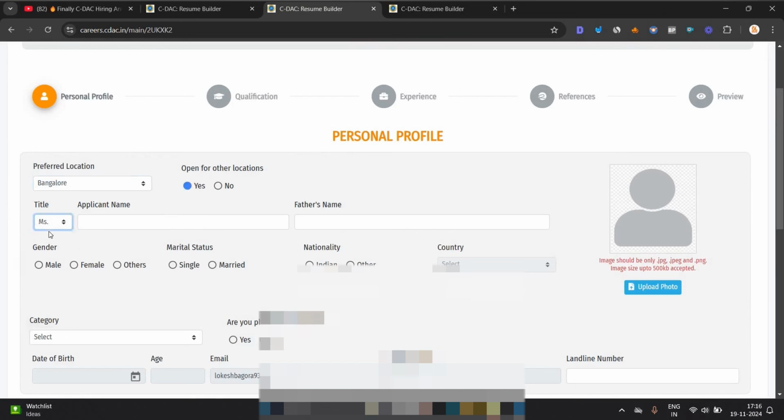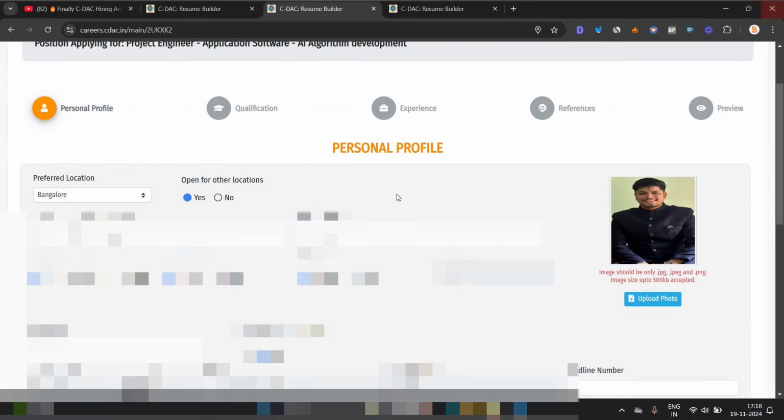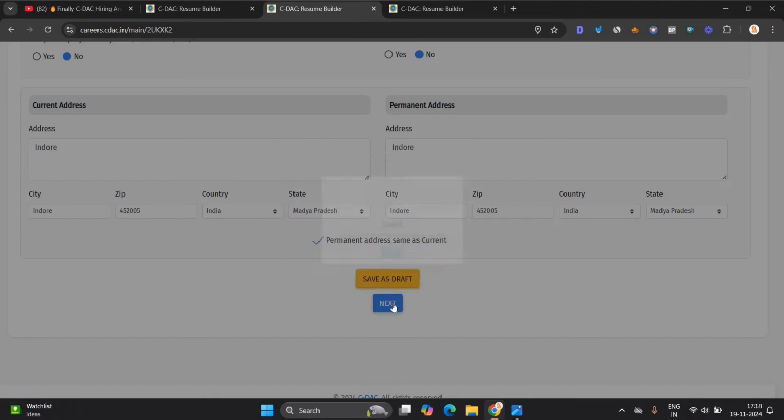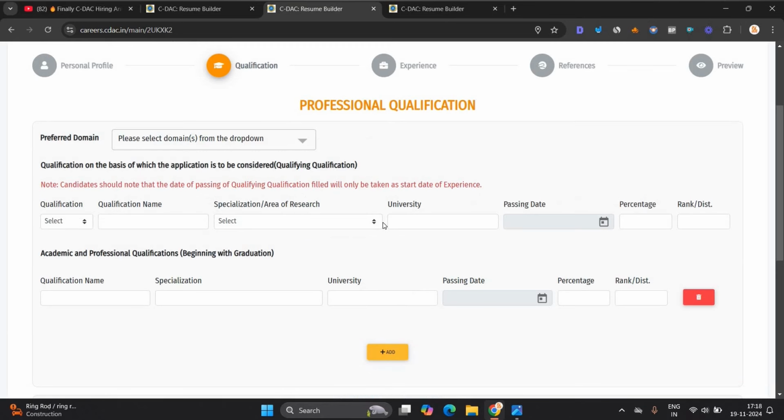Okay, you have to select the title. That is very important. After that, applicant name, all the details. I am filling all the details. So when you upload your photo here, this type of application will be shown here. You have to click on save draft here, and after that the next option will be showing.